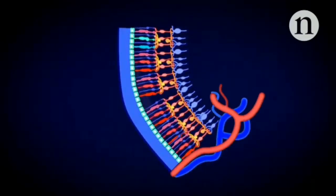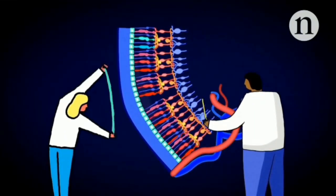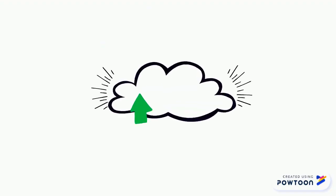Beyond the use of sheets of cells in clinical trials, researchers in the lab are making progress recreating fully formed 3D miniature retinas. One day, these mini retinas might be a one-stop shop for new transplantable retinal tissue and cells, including photoreceptors.